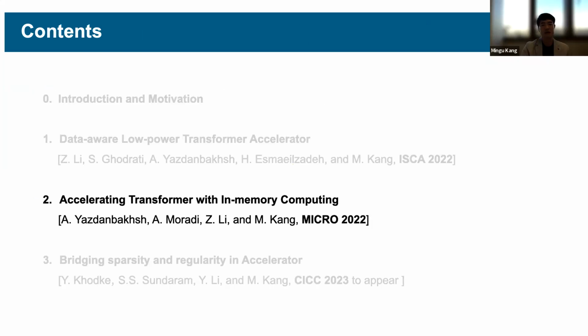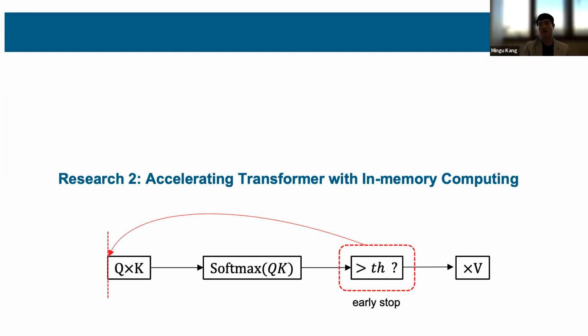Okay, and then the next project is accelerating transformers with in-memory computing, which has been published in MICRO 2022. Earlier I showed some similar figure. I want to stop the pruning as early as possible in the middle of the QK. But now I want to push this pruning even before QK computation, even before you move the contents from the DRAM main memory to your processor. Even before that, we want to make an early decision with in-memory computing.